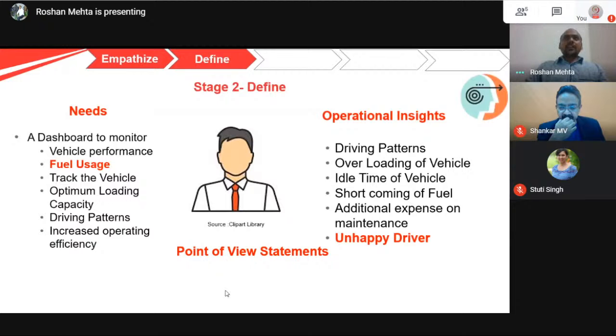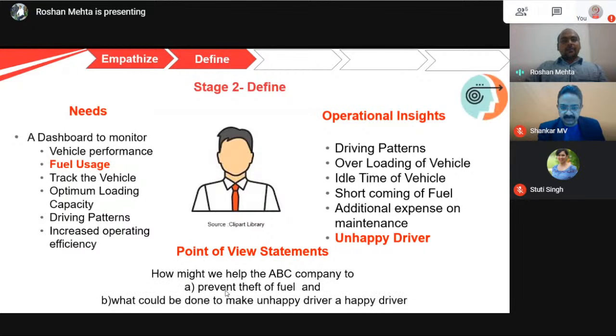So the team crafted many point of view statements. For the illustration, I would like to show two such point of view statements. What the team crafted was: how might we help the ABC company to prevent the theft of fuel, and what could be done to make an unhappy driver a happy driver.